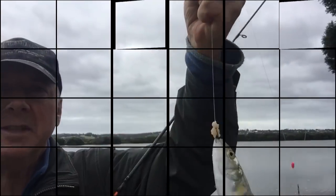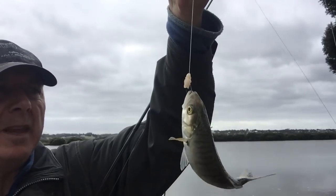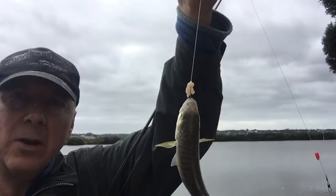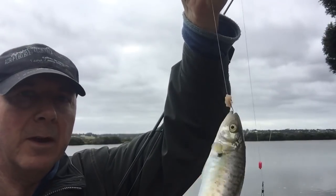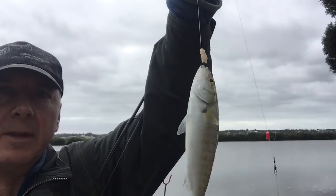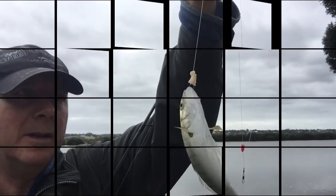Well, one of the other species I came down here for is salmon. And I thought I might catch more of these because we're so close to the mouth of the river where it joins the sea. I only caught one in this session, but at least there's a few about. And so just another different fish.